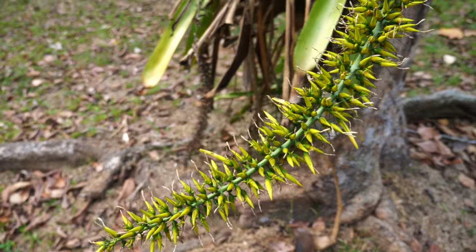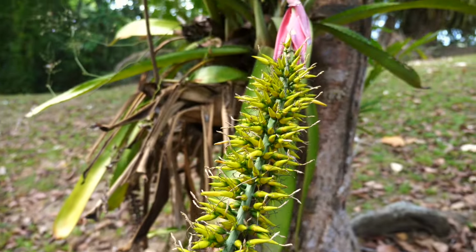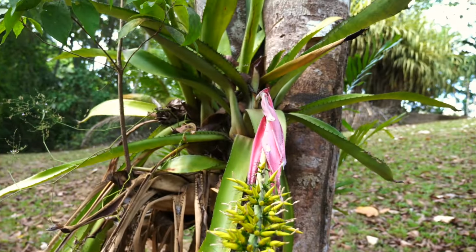I got this really pretty flower with the pink on the end coming off this bromeliad here.